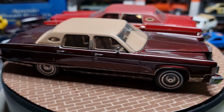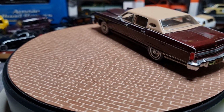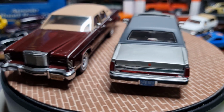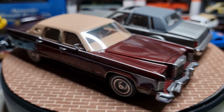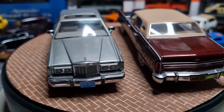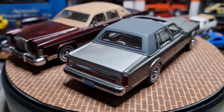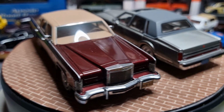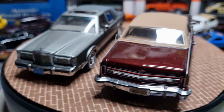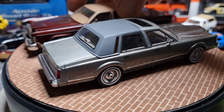And then also from Neo, an 85 Town Car in silver. This is when they were slightly downsized, as you can tell, next to that big one there. And they're fully detailed inside and out, they're just magnificent. You can see the details on the seats, the dash, high-mounted stoplights, all the badging, the chrome work along the fenders. Get rid of that one.